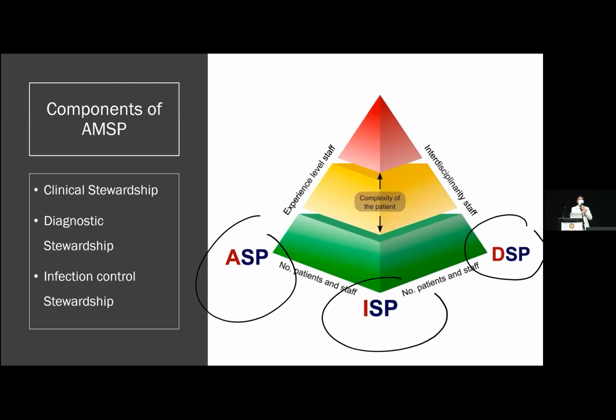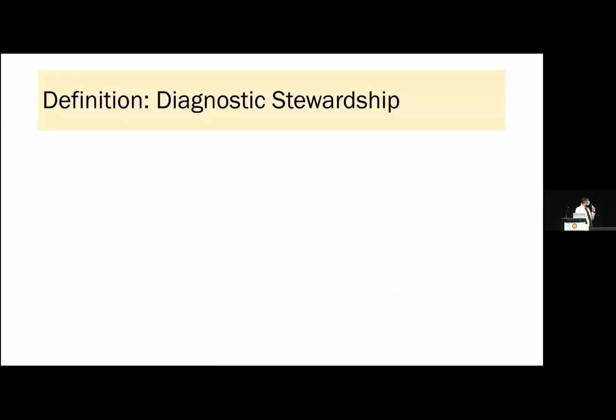Like, if one of the components fails, then the whole system of stewardship fails. So my particular session is pertaining to diagnostic stewardship. Again, it has been told by the previous speakers that diagnostic stewardship is nothing but the clinicians being capable of ordering the right test.